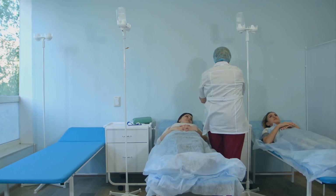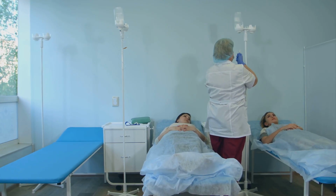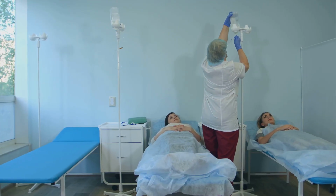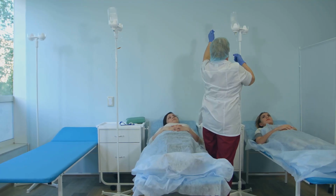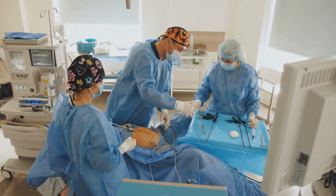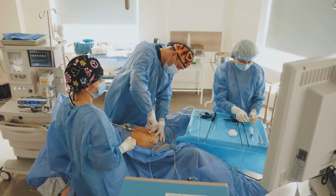Treatment typically involves stopping oral feedings, providing IV fluids and nutrition, and administering antibiotics to combat infection. In severe cases, surgery may be required to remove the damaged portion of the intestines.